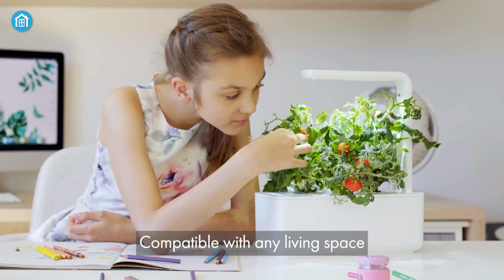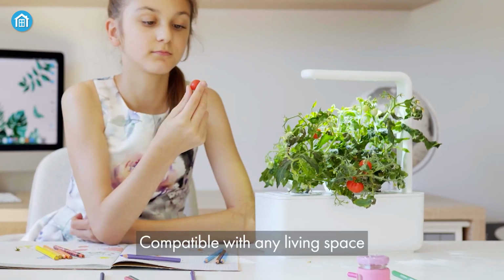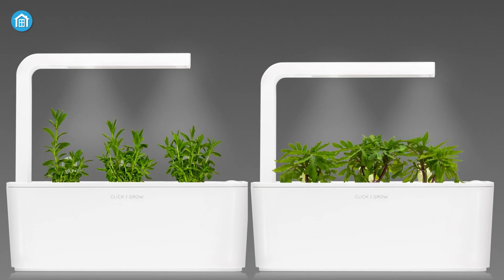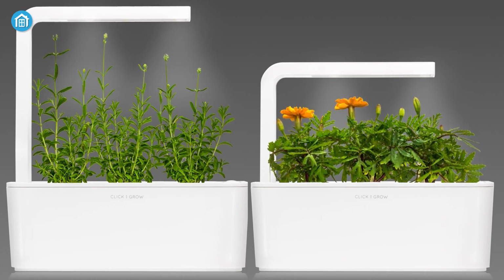Whether you have a black thumb or limited outdoor space, the Click and Grow Garden opens up a world of flavor and freshness right on your countertop. It's a joy to use and makes any cooking or DIY project more fun with homegrown ingredients.